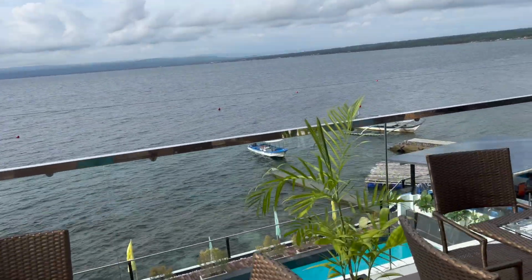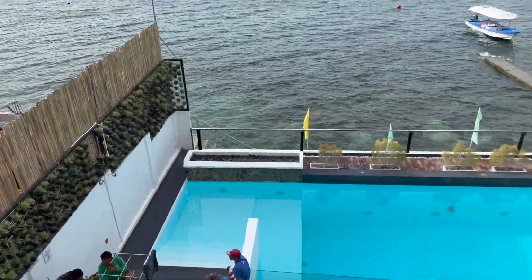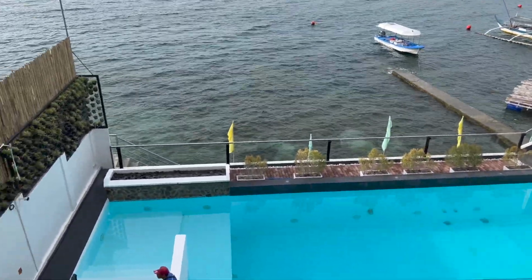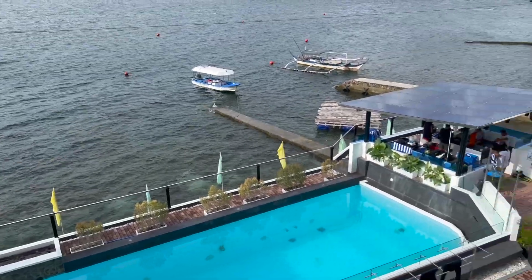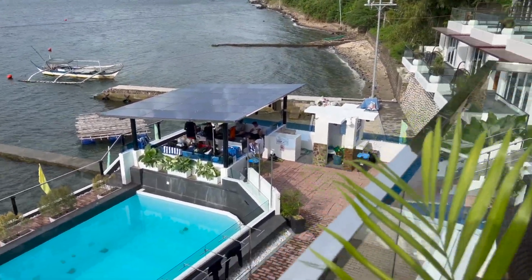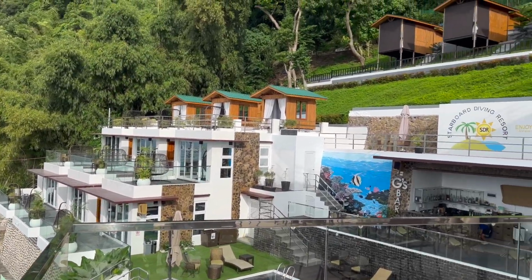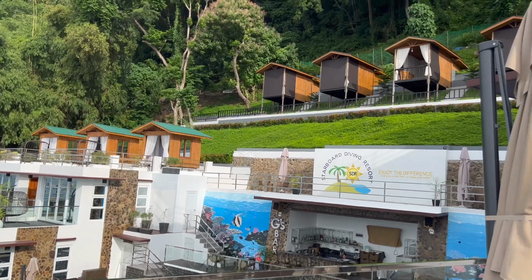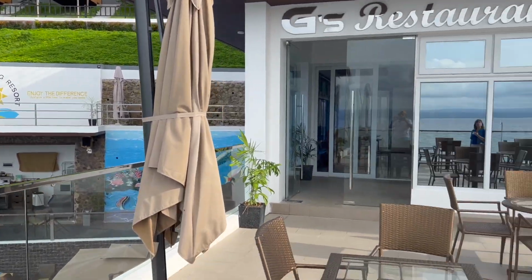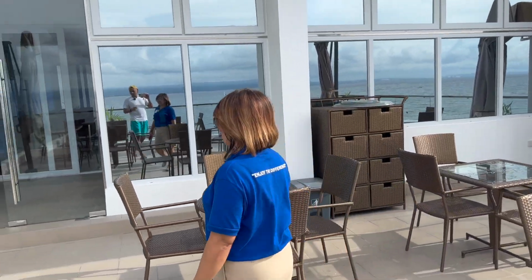This is our alfresco. So, if you want. Ano po yon? If you want. All right. Well, MJ, thanks for giving us a quick tour. Yes, we really want to come back here.